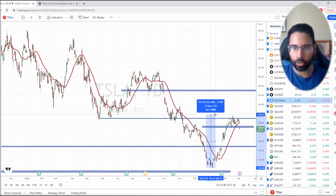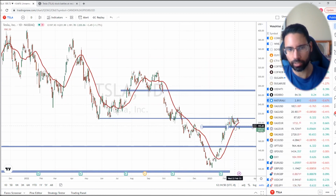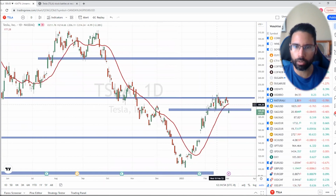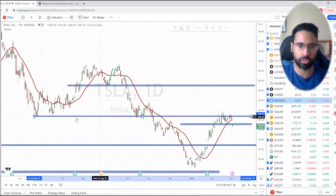In February, you have a gain of around 110 to 111% year to date from the beginning of this year to the highs of that year. Obviously, it's given up some of those gains right now, but a lot of people are wondering where Tesla is going next. From a technical approach, I was watching this resistance zone here.